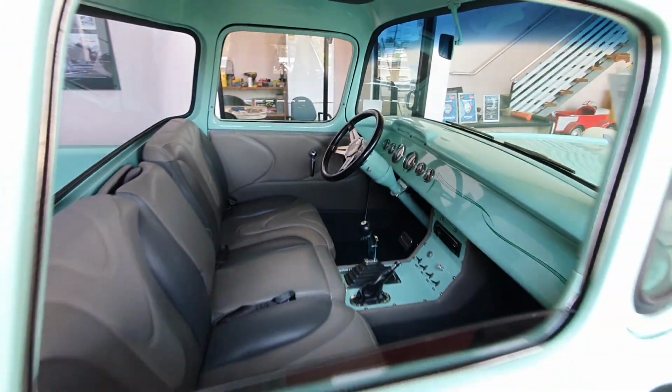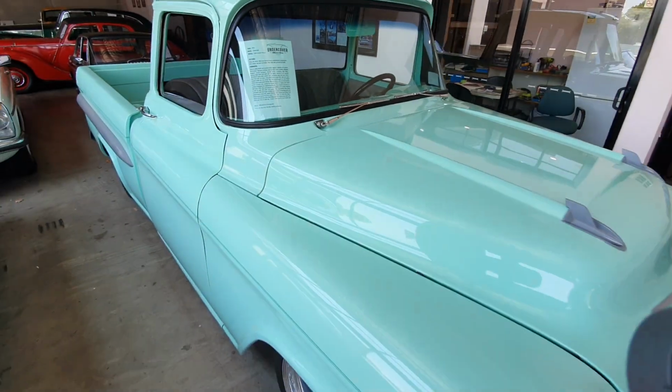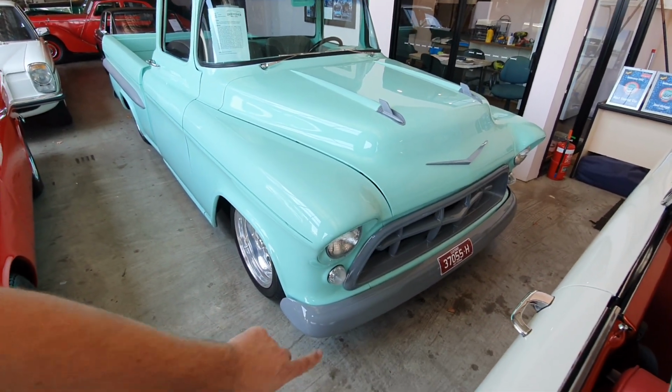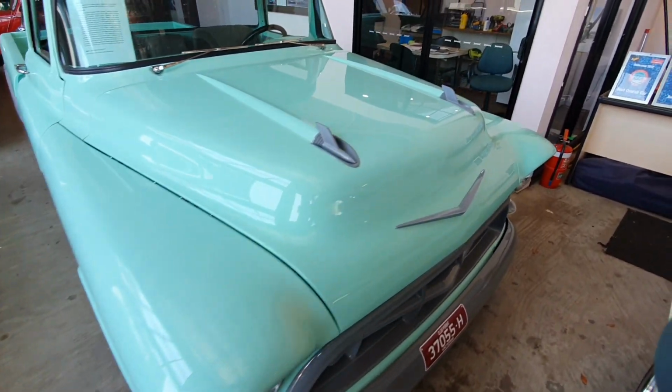See, the headliner is all nice. Again, big back window, really cool. That's the one to have in these early trucks. Custom grille. Again, the bumper, shaved bolts. It's running a Mustang 2 independent front end.